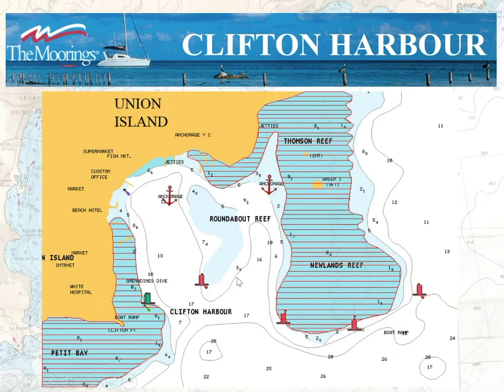Across from Palm Island, you come over to Union Island. Union Island is protected by two reefs. The first one is Newlands Reef, which has some markers. You come right round. The second reef, on the inner part of the anchorage, is Roundabout Reef. As you come in, mooring balls are placed all alongside Newlands Reef, which you are required to use.